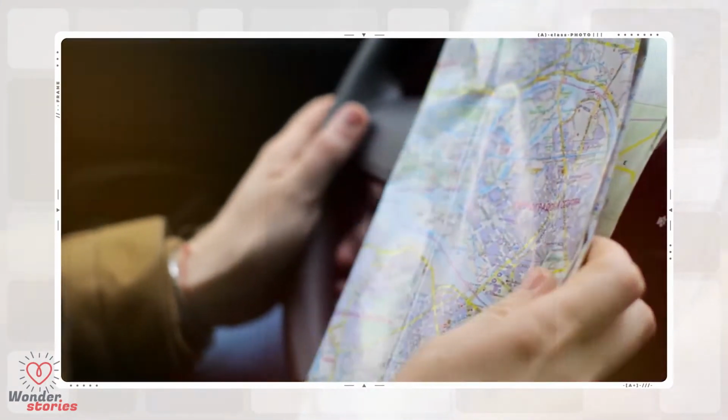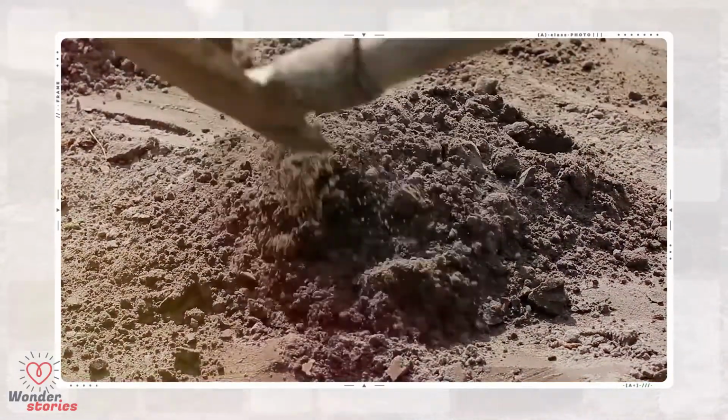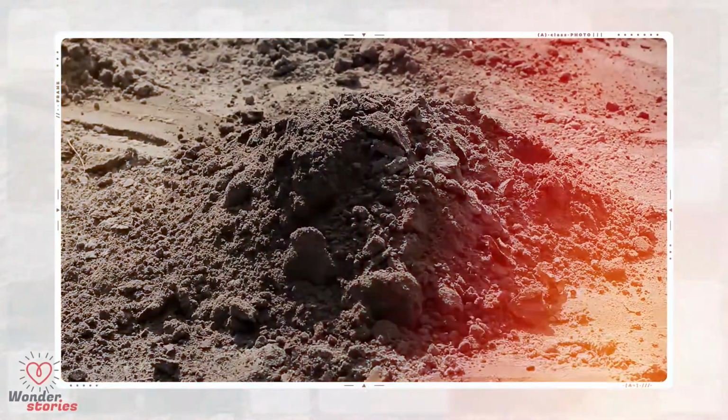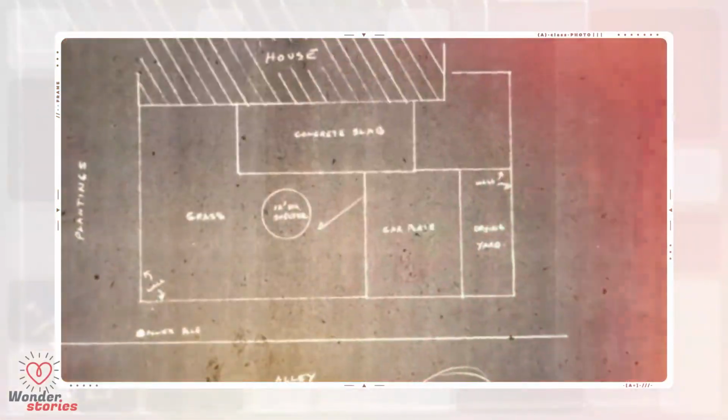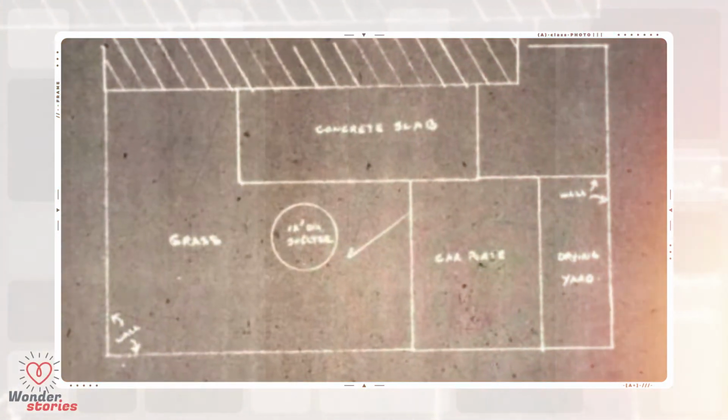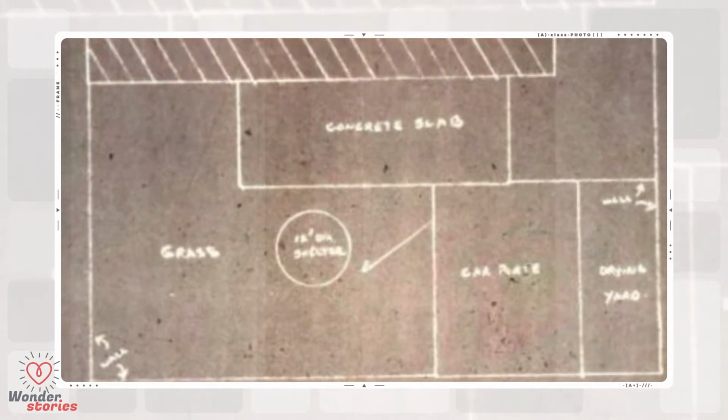So, naturally, John immediately grabbed a shovel and hurried toward the spot that was indicated on the map. The house was quite old, dating all the way back to the 1960s, so it's a wonder that John was not only able to find these blueprints, but also that he was able to even read them.